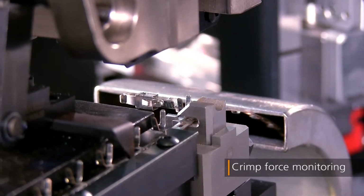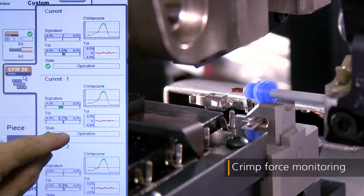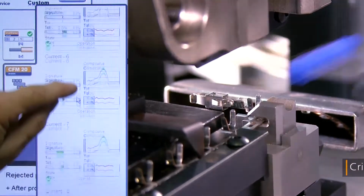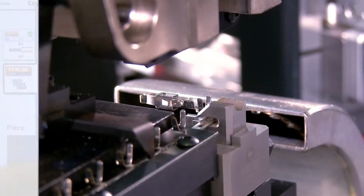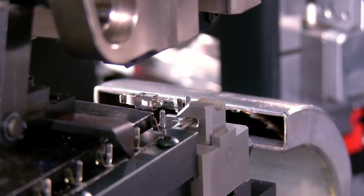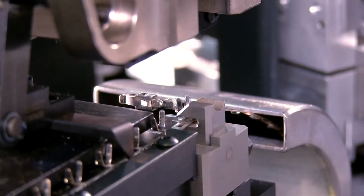Continuous Crimp Force Monitoring, or CFM, guarantees the highest levels of crimp quality. The integrated CFM unit enables the early identification of potential failure tendencies and allows for countermeasures to be taken well before scrap can be generated.